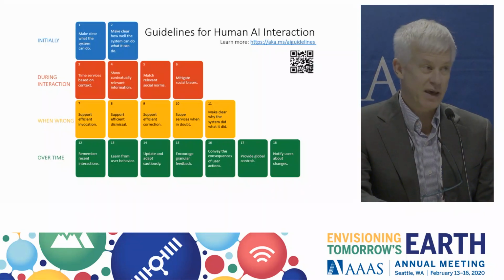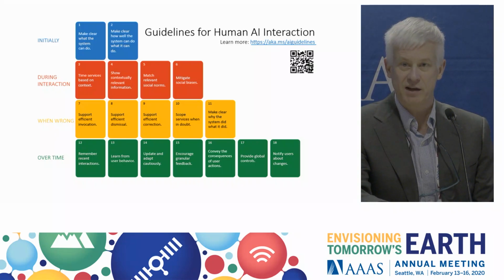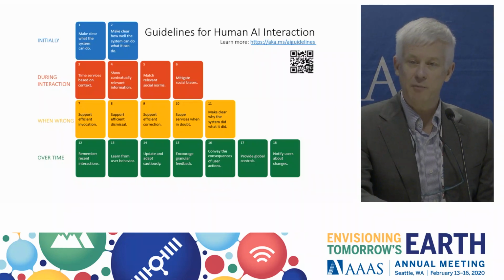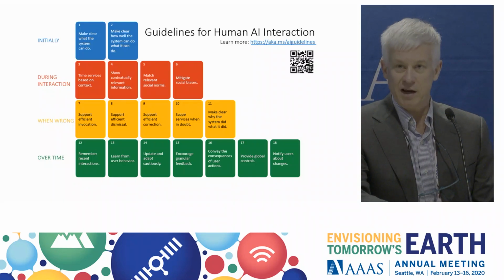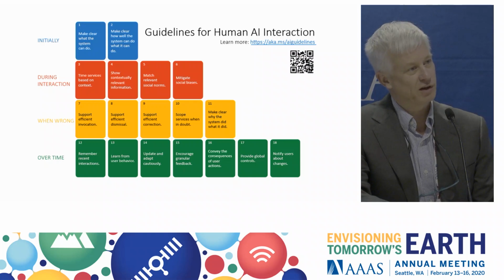Working with some researchers at Microsoft, we went over 20 years' worth of research into this topic and tried to distill over 150 different guidelines down into a small set of principles for guiding human-AI interaction. This work was published last spring at the CHI conference, and we boiled it down to 18 specific principles for human-AI interaction. Some of them have to do with what the AI should do before interaction. Some have to do with guidelines for the way humans and AI should interact. Many of them have to do with how the AI system should deal with it when it makes a mistake, and ways to allow the human to override the AI. And most of them have to do with providing these kinds of controls in long-term interaction.